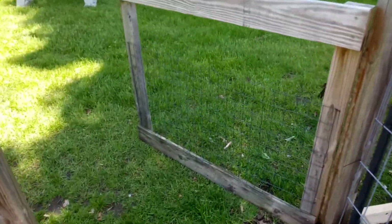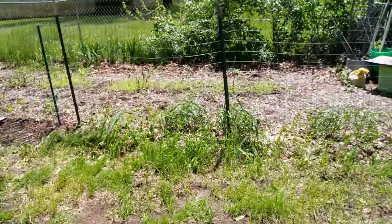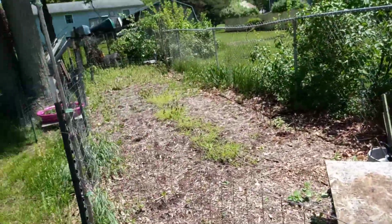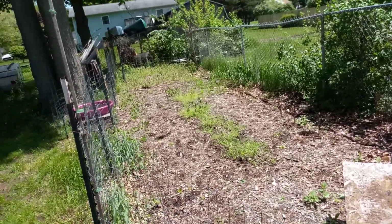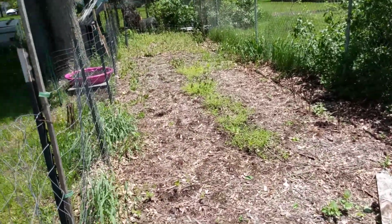Anyways, let's go check out the in-ground garden. This is the best sun that I have in the yard. It's full sun. There it is. It's a 10 by 40. It's not prepared. I got to get it going. But it's a 10 by 40 lot.